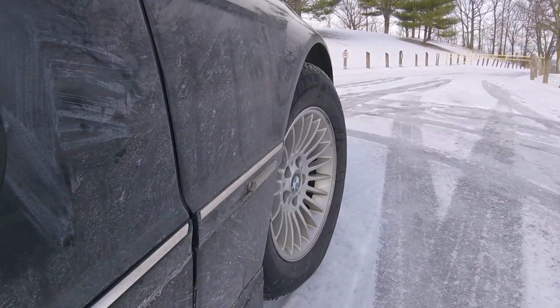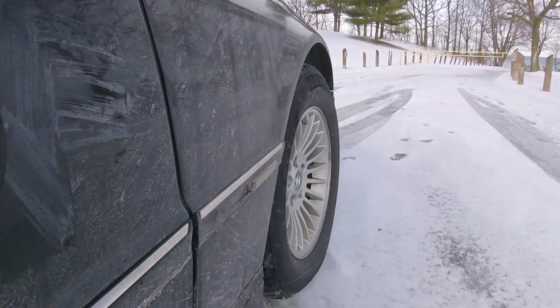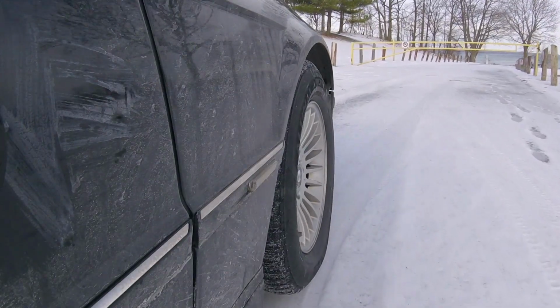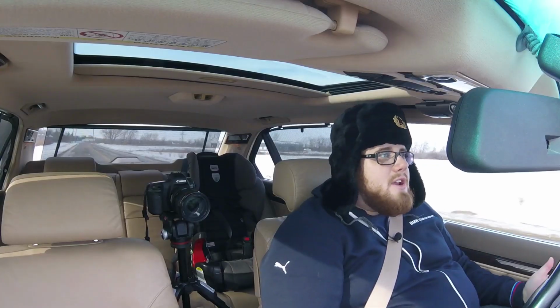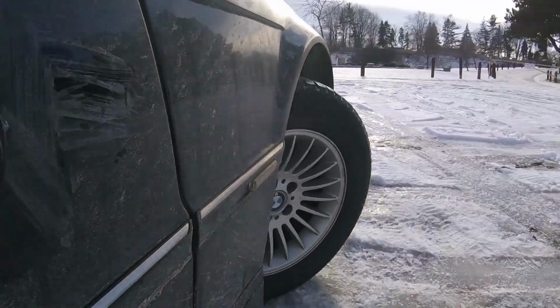You can have all the safety features and all the technology that you want, but if you're not a very good winter driver, or a very good driver in general, then it doesn't matter what technology they put into these cars. It's not going to correct that type of behavior. You need to be a better driver when it comes to the winter if you want to have a winter car like this, especially driving a heavy rear-wheel drive car with almost 300 horsepower.